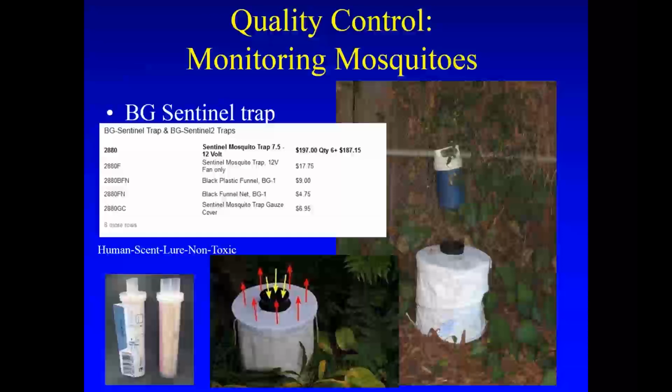Now, as a result of doing these treatments for mosquitoes, you want to have some way to be able to implement quality control. And one of the things that got me last year was that the CDC and the states were recommending BG sentinel traps to determine how many mosquitoes were out there, and also to catch them and have them tested to see if they were actually carrying the pathogens that they were trying to do away with. So basically, the BG sentinel trap is something that they actually provided.